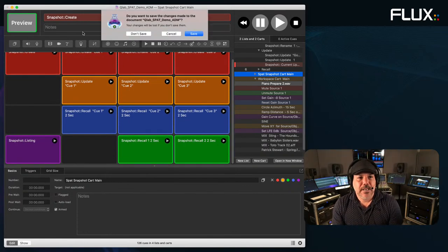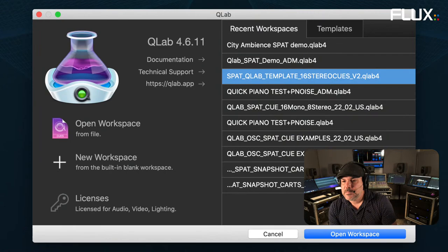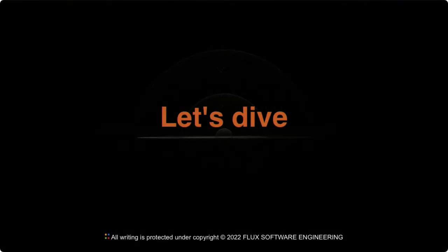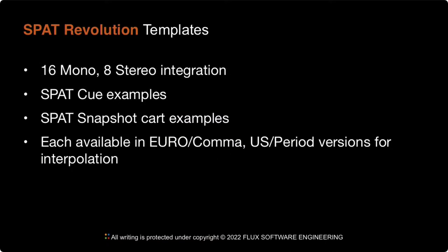Voilà, here we are. So let me switch back right here. What have we got? Yeah, let's talk about those templates. I can load one up if I want to show it to you, for that matter. But I was explaining exactly what they are.